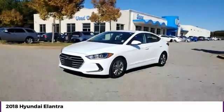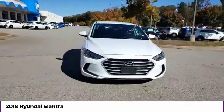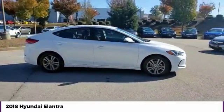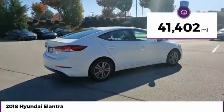Come test drive the 2018 Elantra. The Elantra boasts the most interior room in its class and gets an exceptional 35 miles per gallon. With its luxurious standard features, the Elantra is an easy choice. This vehicle has less than 45,000 miles.